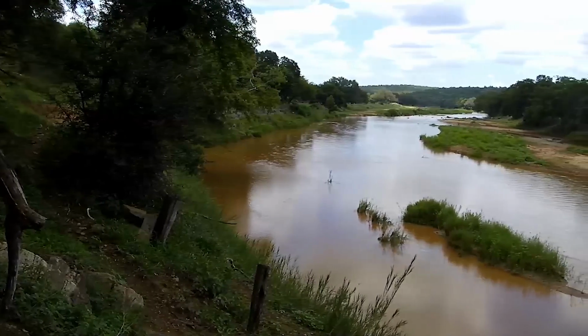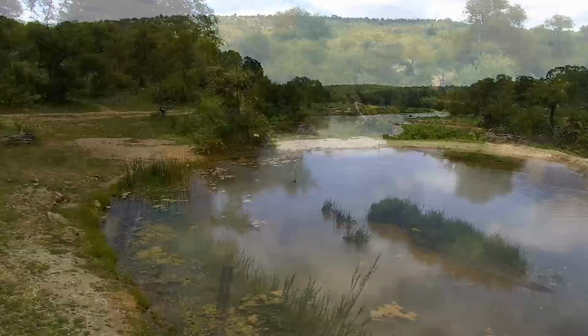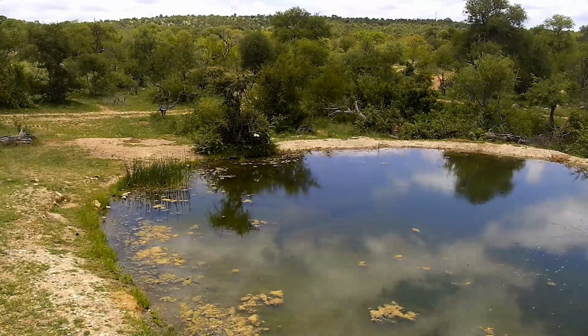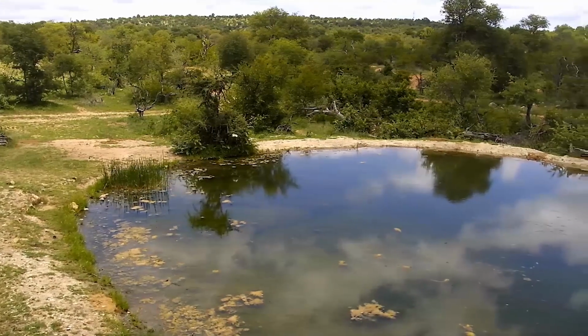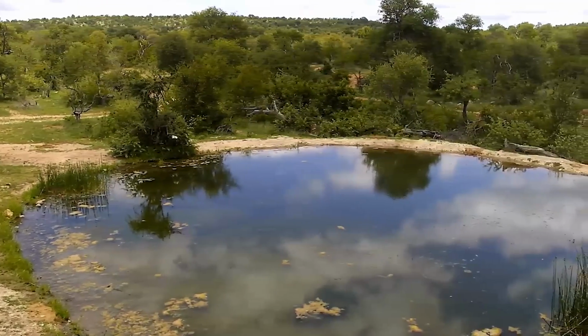So from here, I'm keen to have a look here at Rosie's pan. It's not really close to the Olifants camp, but it's in the general vicinity. It's always good to listen out for what's going on in the area. The cameras have great microphones. The sound is brilliant, often a giveaway of what's in the area. So let's have a listen as the camera pans around.